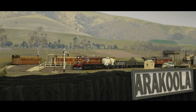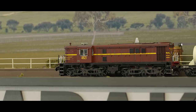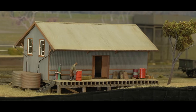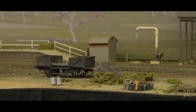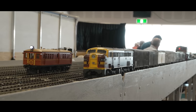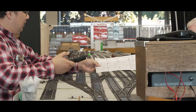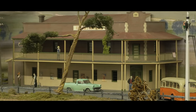Arakoola by Paul Chisholm. Arakoola is a fictional New South Wales country town of the 1950s and 1960s era, when the railways were in the interesting transition from steam to diesel, and from four-wheel rolling stock to more modern bogie vehicles. As a result, a wide variety of trains can be seen passing through the town and sometimes pausing to shunt a wagon or two into the goods sheds or the milk factory.